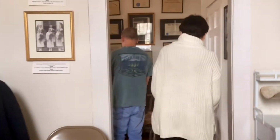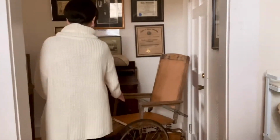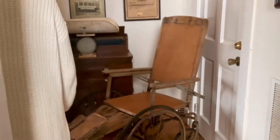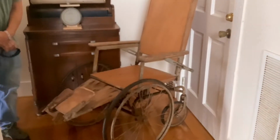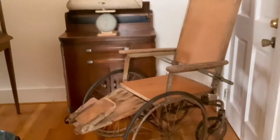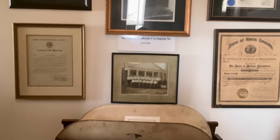Move on. And make sure you get a picture of the wheelchair. Steve and I were actually going to ride each other around, but we decided we better not. Afraid we'd break it. But anyway, it's pretty fascinating to see an ancient wheelchair. And this whole wall is the three Dr. Covingtons.